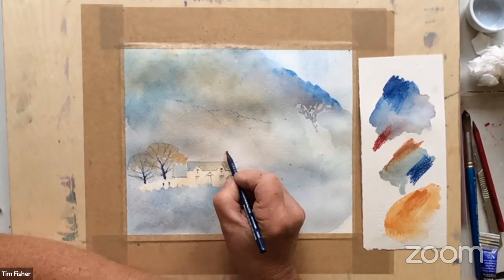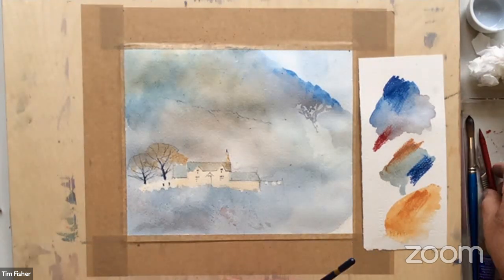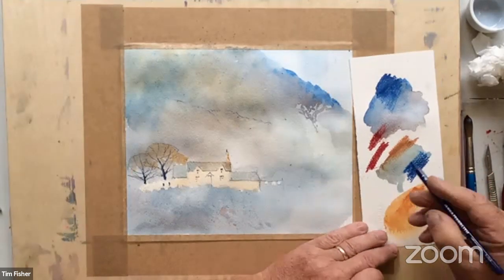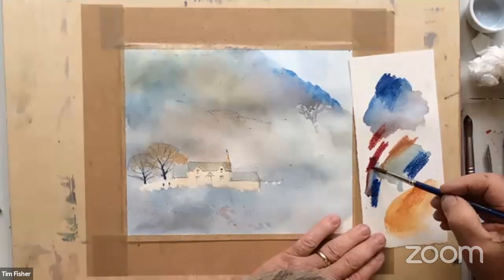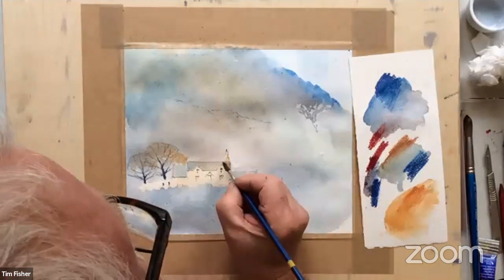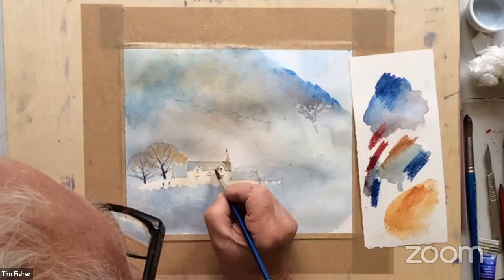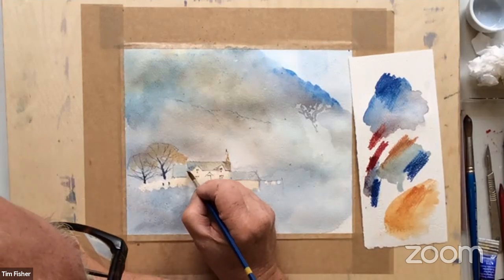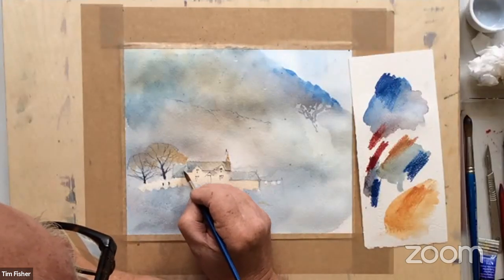What we need to do next is put a few shadows onto the building. To mix a shadow colour, all you need to do is get a red and a blue. Mix those two together and it gives you a nice purpley shadow colour. The light is coming across from this side, so we want a little shadow cast by the chimney onto the roof, and oh, it's still wet, doesn't matter. A little shadow cast by the dormer windows and just under the eaves. And I'll put another shadow across there.